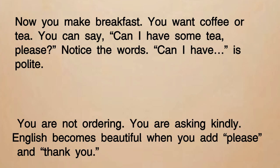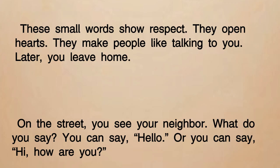Now you make breakfast. You want coffee or tea. You can say, "Can I have some tea, please?" Notice the words. Can I have is polite. You are not ordering. You are asking kindly. English becomes beautiful when you add please and thank you. These small words show respect. They open hearts. They make people like talking to you.